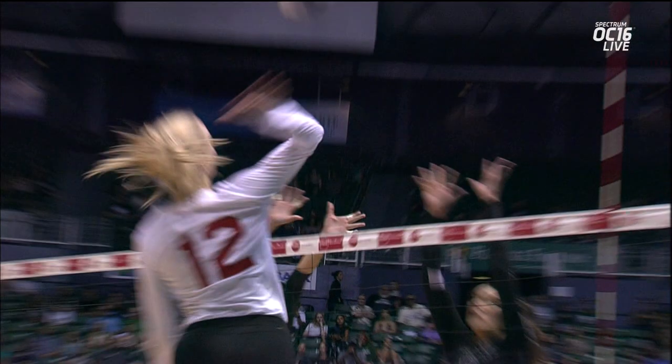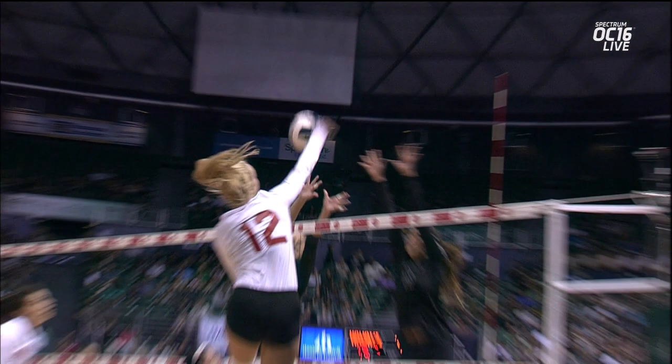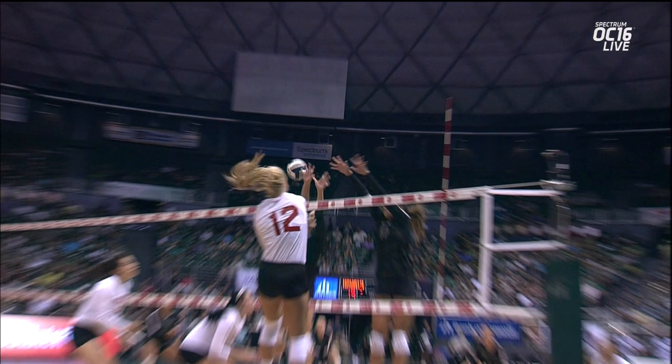Lee taking a look. He's the down official. Ernie Ho is up the ladder. Ryan Scudder and Randy Rubinall, the line judges here this evening.